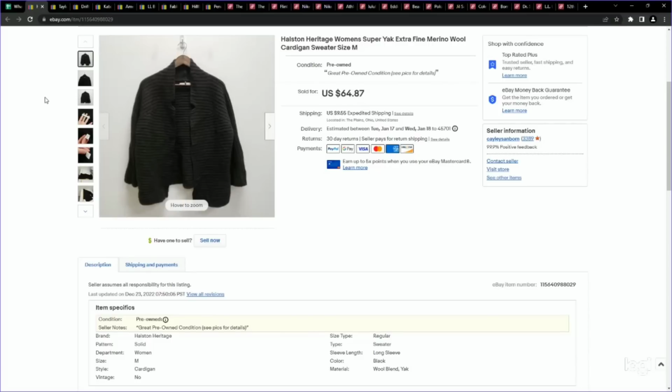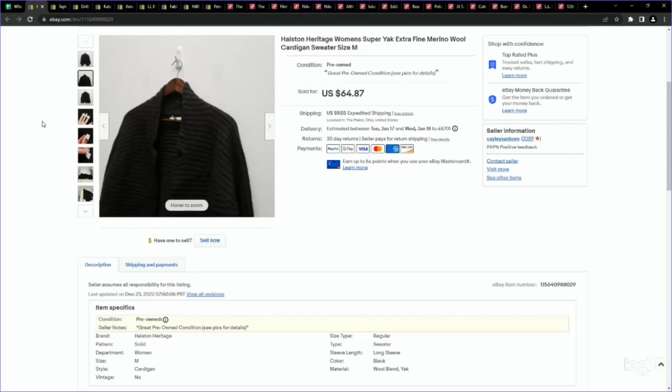Material can really pull a sale through on a brand that you don't normally get. This actually had pretty decent comps when I included the materials. We paid $4.89 for it, listed it for $64.87. It sold within a couple of weeks for our full asking price. So if you come across anything thick knit like this, got yak, got merino wool, I would definitely look into it.